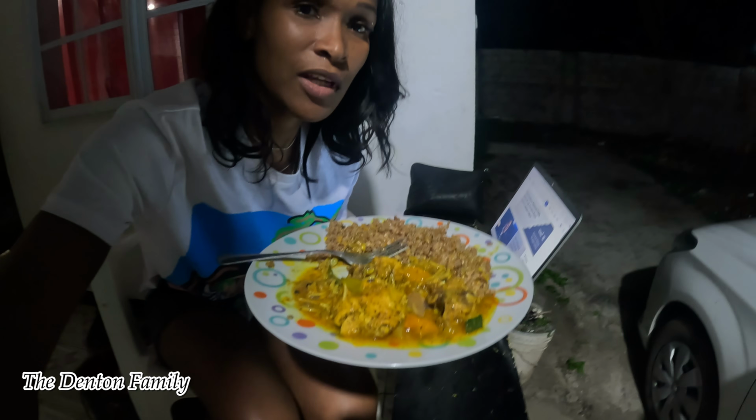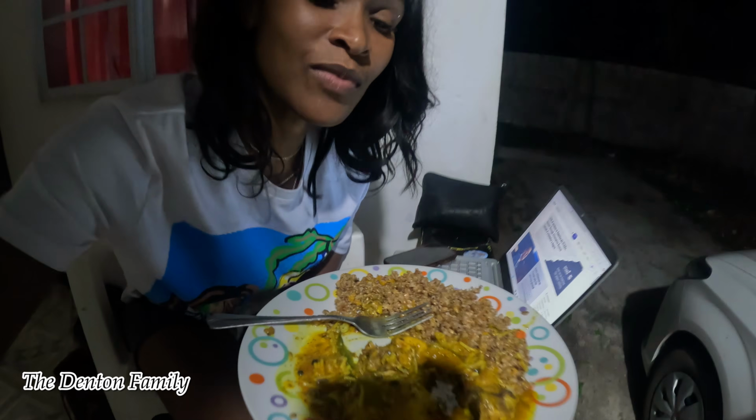So this is how we have dinner in Jamaica, on the veranda. Everything's done on the veranda. I'm having some curry chicken with bulgur. This is bulgur, right? Mm-hmm. So it's the rice substitute, bulgur. So yeah.